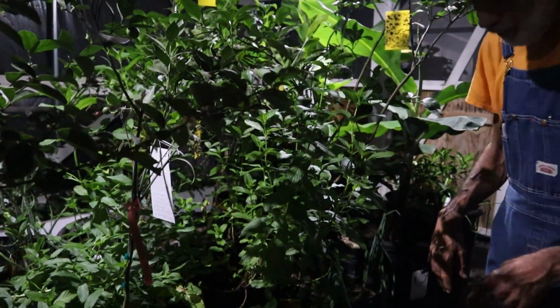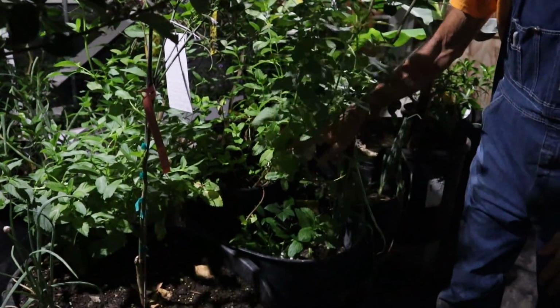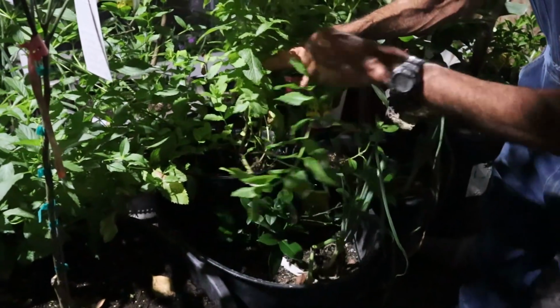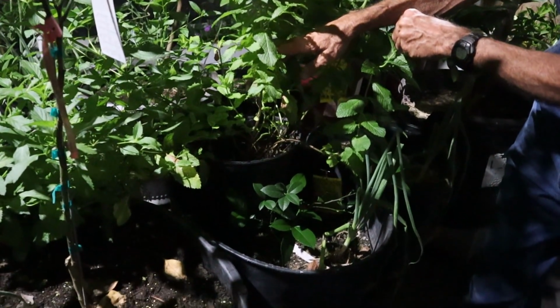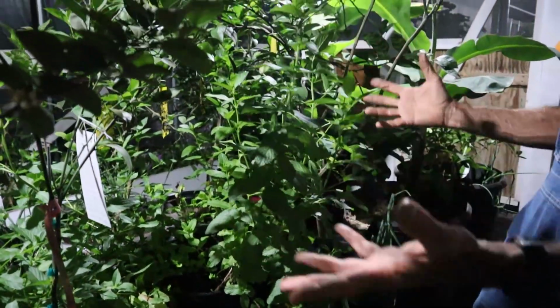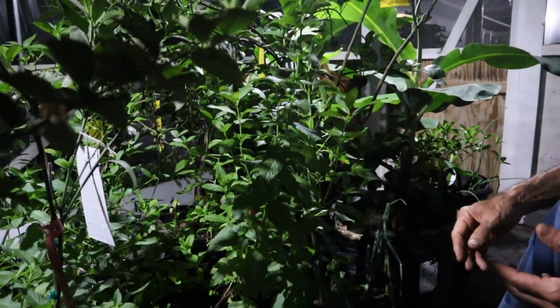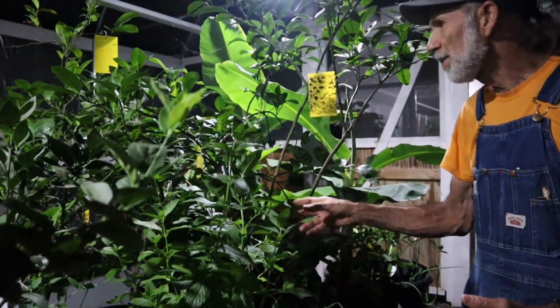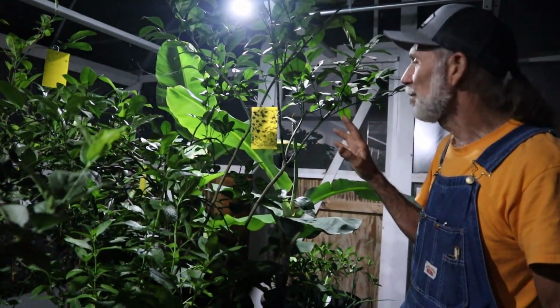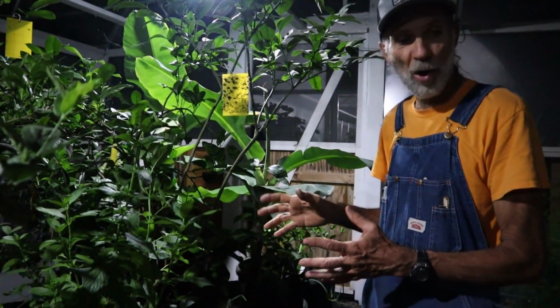And then we have a miniature Meyer Lemon underneath this peppermint here, coming up underneath it in that pot right there. We're kind of excited about that. The peppermint's taking over. I mean, it's just getting out of control. Then we have our Owari Satsuma here. It hasn't bloomed yet this year, but we're anticipating at any moment it's probably going to start.